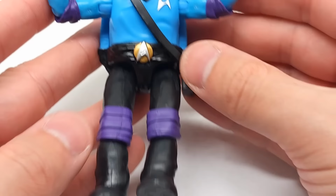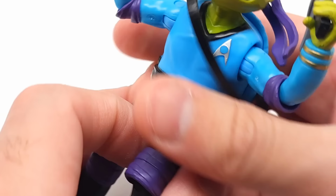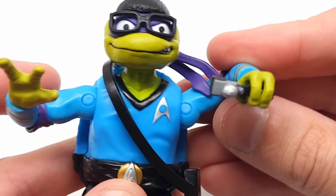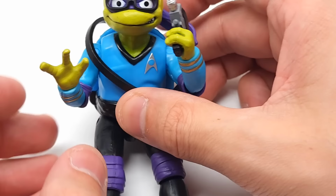And alright, so the legs come this far up, which comes up pretty well. The knees almost at a 90 degree angle. They do turn until they hit the sides right there. And then the feet do turn. They don't really pivot a whole lot. Arms. Wow! The shoulders go up really high. Look at that. They go around. And same thing. These elbows turn, go back and forth. So definitely a full 90 degree angle. And the wrists turn. So this is a great action figure.